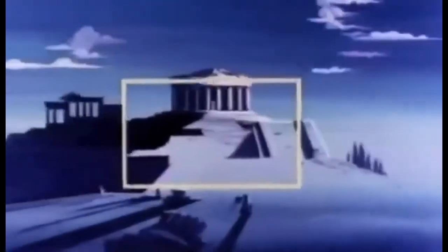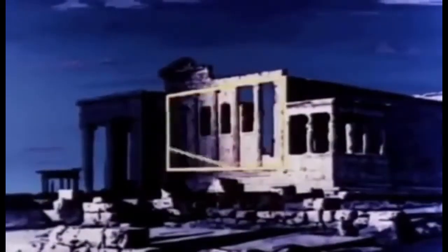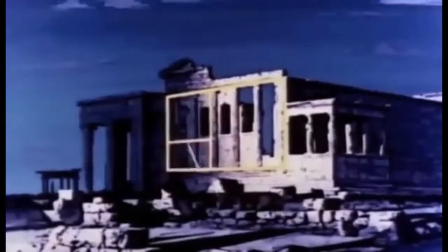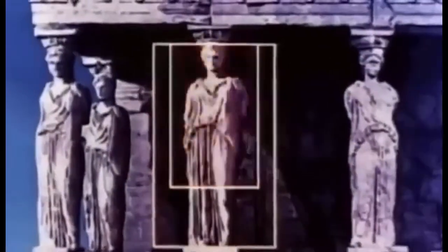To the Greeks, the golden rectangle represented a mathematical law of beauty. We find it in their classical architecture. The Parthenon, perhaps one of the most famous of early Greek buildings, contains many golden rectangles. These same golden proportions are also found in their sculpture.